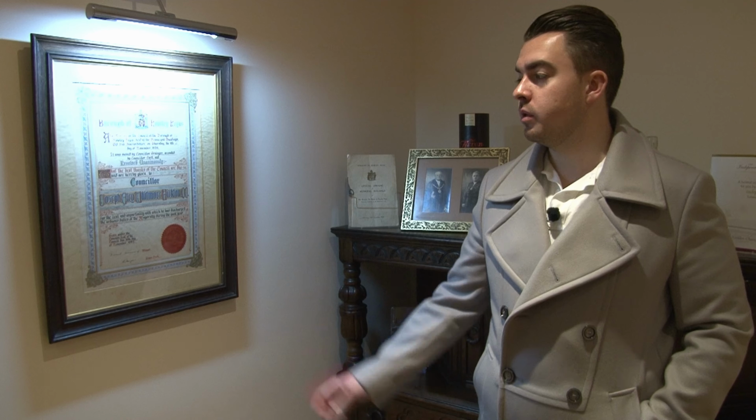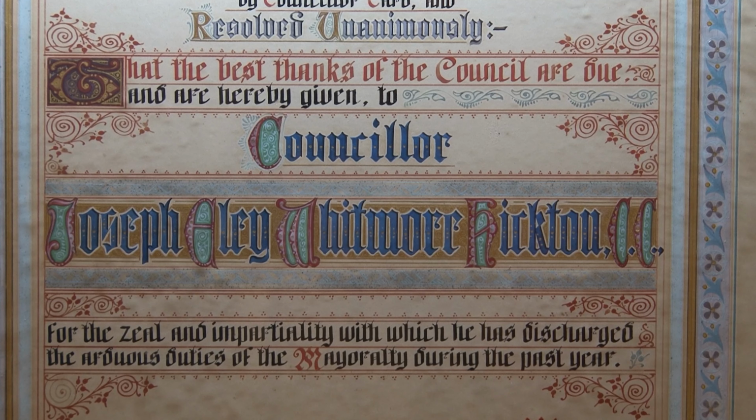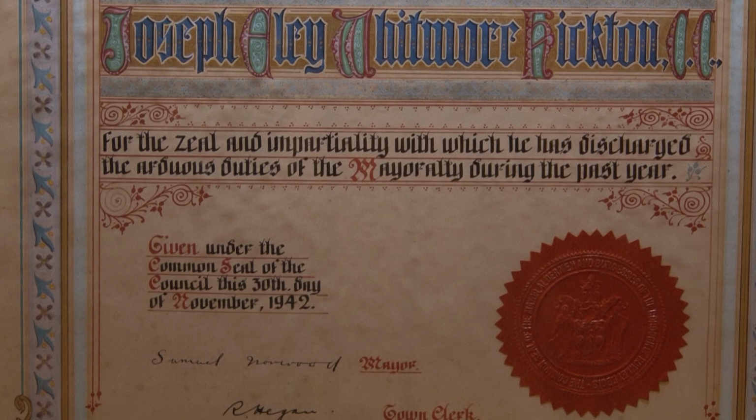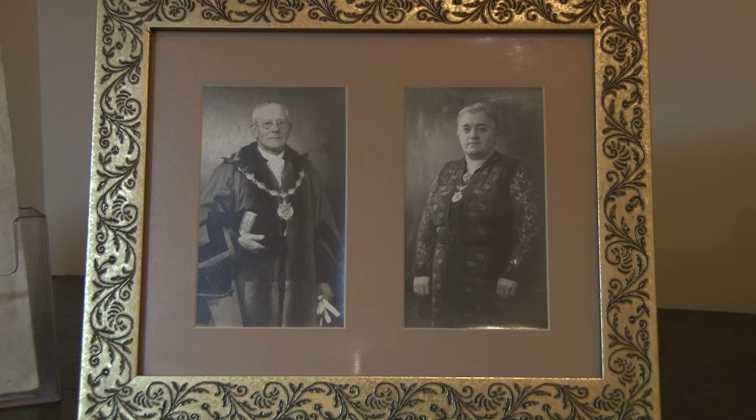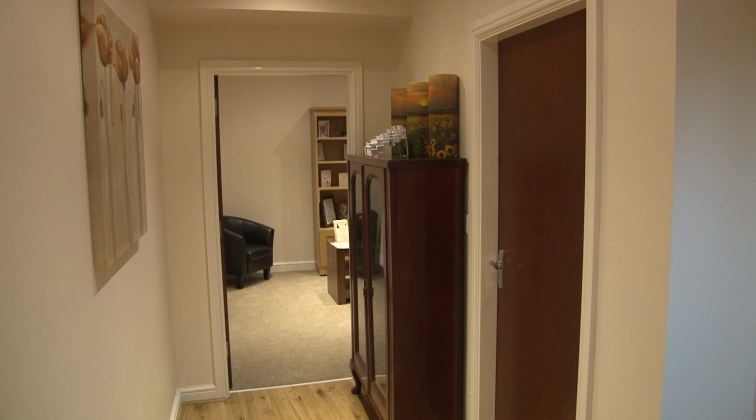This is my great-grandfather's mayoral certificate when he was mayor in 1942, the founder of the business. His mayoral book and a picture of himself there with his wife, wearing his mayoral chains.